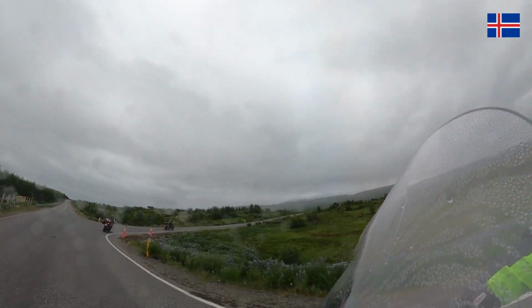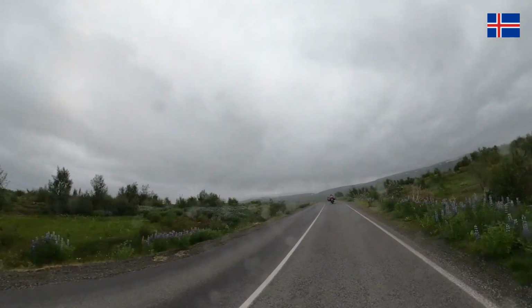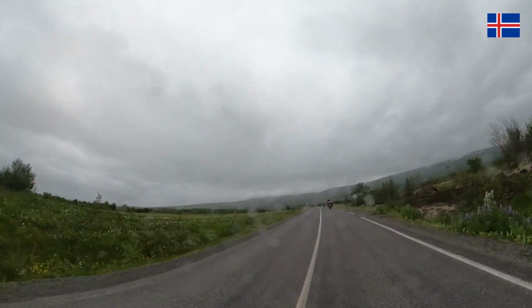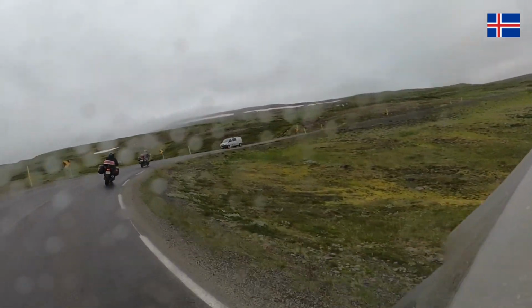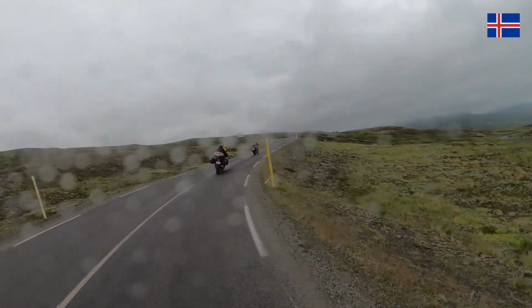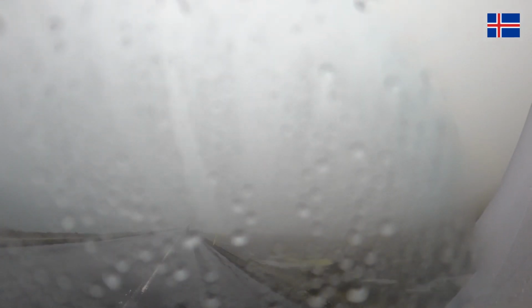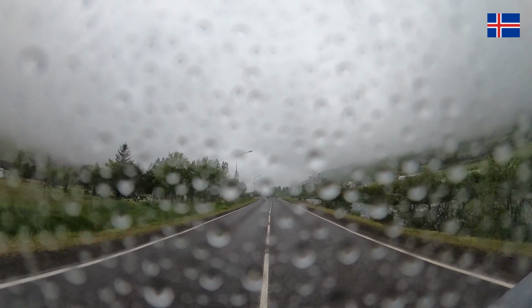This is our turn to Seyðisfjörður. And just before we hit the bends in Fjarðarheiði, it starts to rain. The weather up there was horrendous. Rain, cold and no view at all. It was a relief to get down on the other side and to Seyðisfjörður.